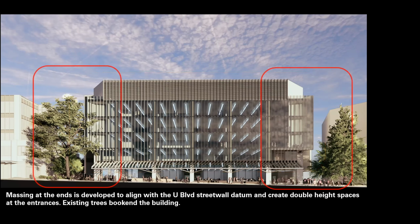And one of the concerns we had of the building was it's quite a big, chunky, massive building. And so what we tried to do at the edges of the building is erode away the massing a little. And so the top of the building is cut away. And at the bottom of the building, we have kind of double height spaces to demarc the entrance to the commercial retail unit and, of course, to the main building. And so that way the building does not feel quite so imposing as you walk around the corners of it.